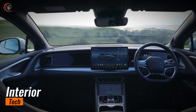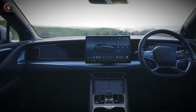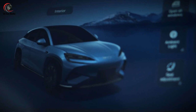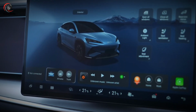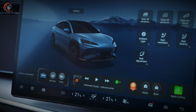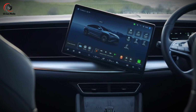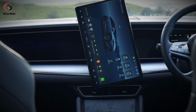Now step inside, and here's where the Sealion 7 stops whispering and starts shouting. This cabin is a masterclass in modern EV design. Picture a Tesla-style minimalist layout, but wrapped in softer materials, with an actual sense of occasion. No cold, sterile space here, this feels premium. Front and center? A massive 15.6-inch rotating infotainment display. Yes, rotating. Portrait for reading maps or long scrolling, landscape for video and media.